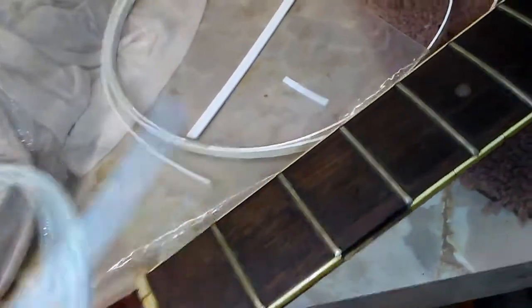See, this binding is the exact perfect size for over here. However, on this side, the binding's thicker. You see where the binding's thicker? This little binding here is too small, actually. It just doesn't make the grade.